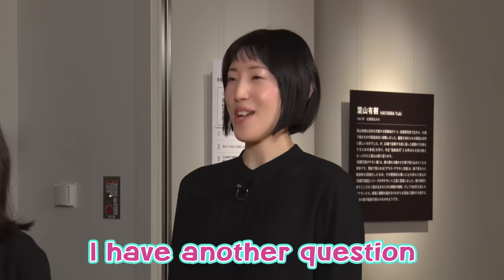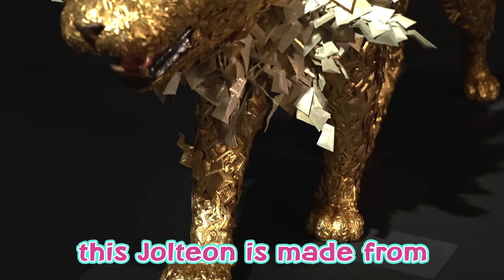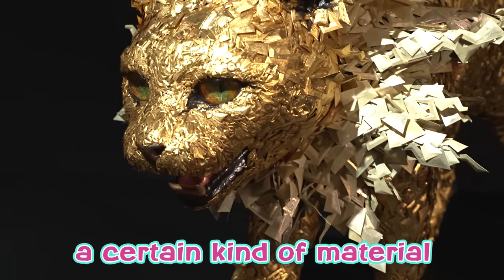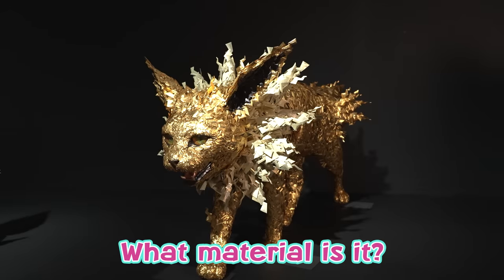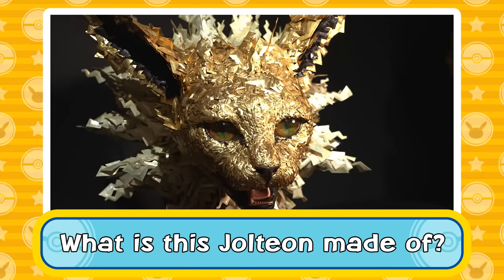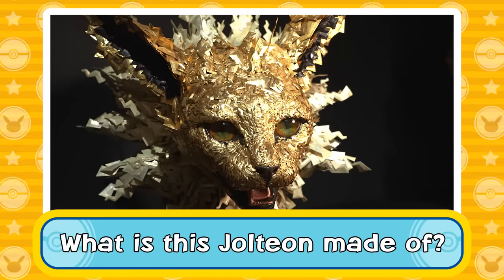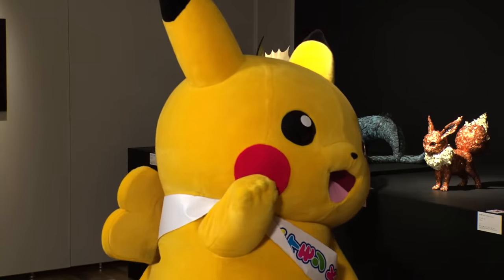Pikachu, I have another question. Except for its eyes, this Jolteon is made from a certain kind of material. What material is it? Let's think about this. We already know that this Jolteon looks pretty tough, so... Did you figure it out, Pikachu?